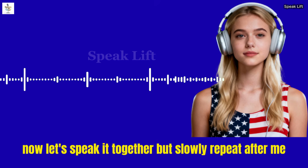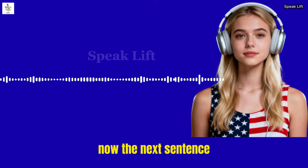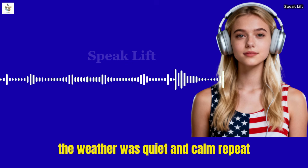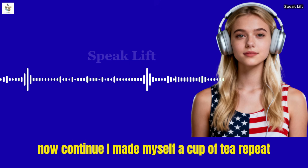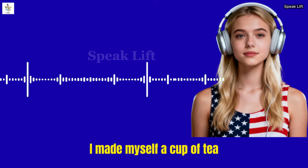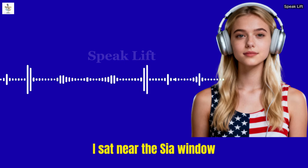Repeat after me. I woke up early today. Again. I woke up early today. Now the next sentence. The weather was quiet and calm. Repeat. The weather was quiet and calm. Now continue. I made myself a cup of tea. Repeat. I made myself a cup of tea. I sat near the window. Repeat. I sat near the window.